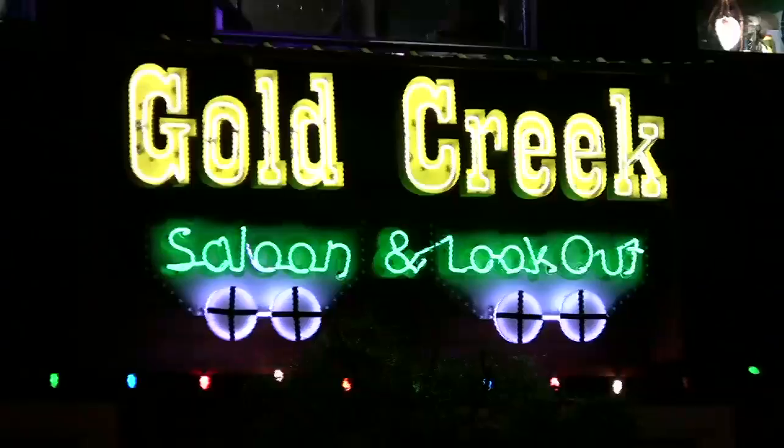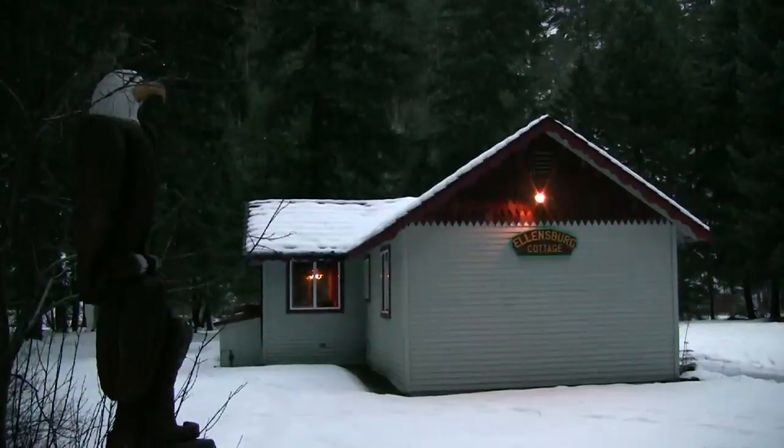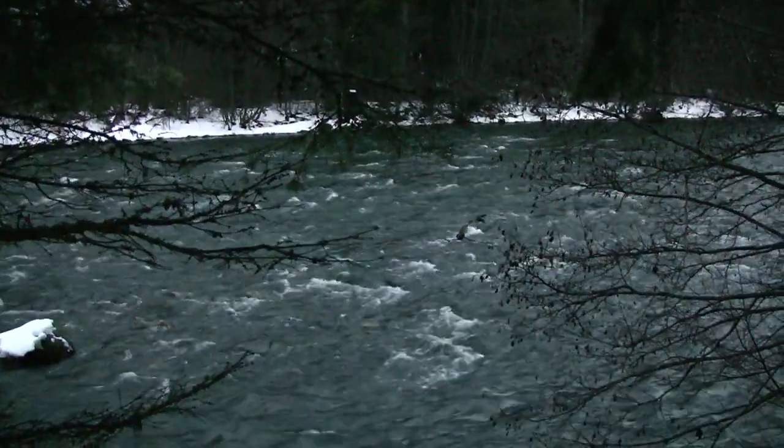Comfortable conversation and sharing riding stories was a nice way to end the evening. We were overnighting and riding just out of Whistling Jack's Lodge. Originally built in 1931 and located along the Naches River and Chinook Pass Highway at Cliffdale, just outside of Naches.